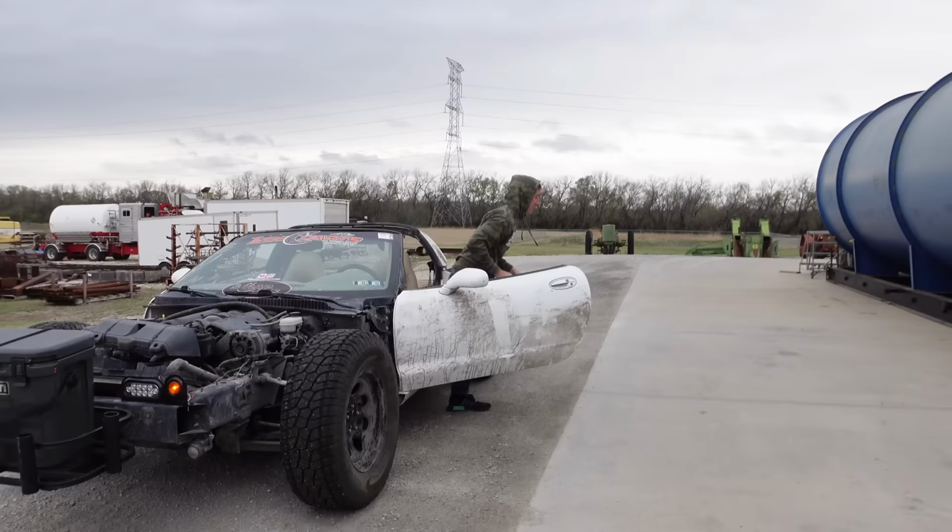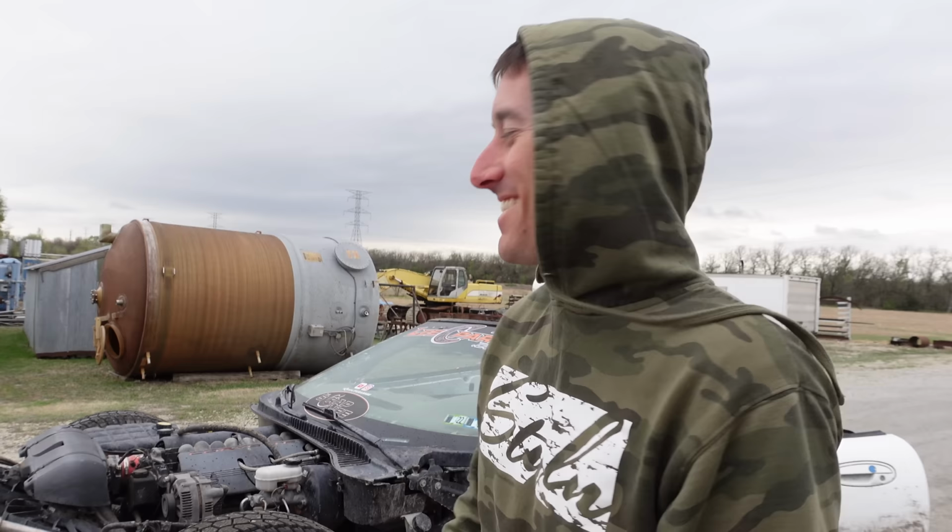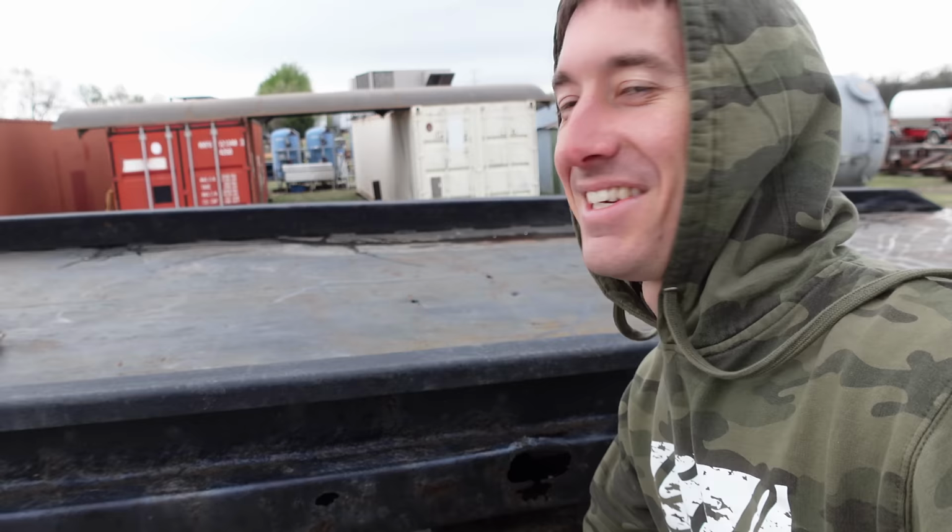That's a unit right there. This thing is awesome. Man, I cannot wait to take it off-roading, which we will do very soon. A rollback is amazing, guys. I don't know if you know this. If you don't have a rollback, you kind of need one.